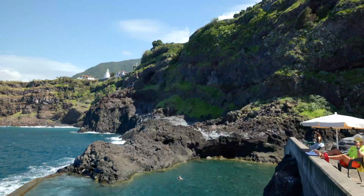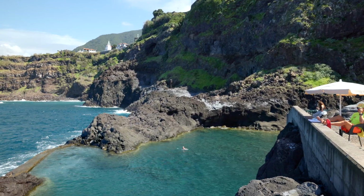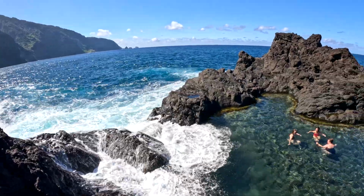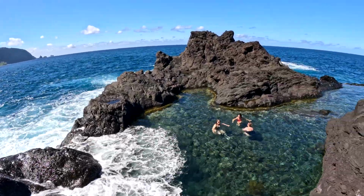There's also a bar over at the natural pools where you can get fresh pineapples with piña coladas, as well as just tables where you can sit and relax and enjoy while you are swimming over there. So definitely recommend it. Bring lots of sunscreen. There are bathrooms and a little changing area.